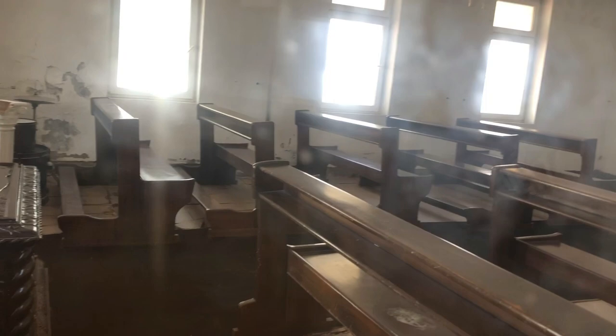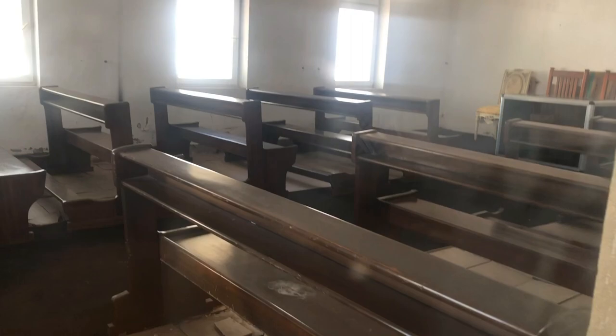This is the Anglican church that is found in the castle, and in this place was where the mulatto children, that is the children born by the slaves and their slave masters, were kept, and they were being taught how to read and write from this church.